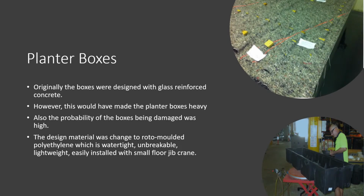Originally, the design was glass reinforced concrete. This would have made the planter boxes heavy and unacceptable for their purpose, and possible to damage during the construction. Later, the material was changed to rotor molded polytextile, which is watertight, unbreakable, lightweight, and easily installed with a small frame compared to glass reinforced concrete.